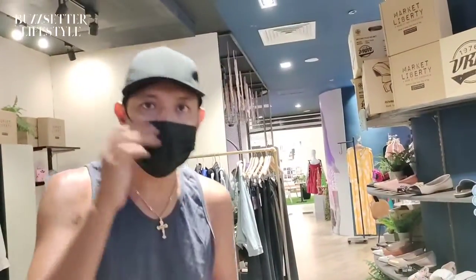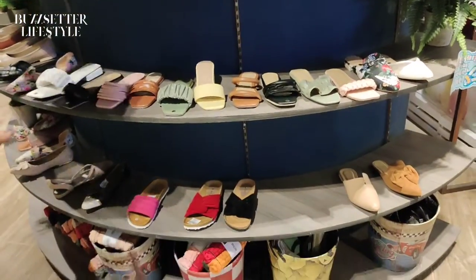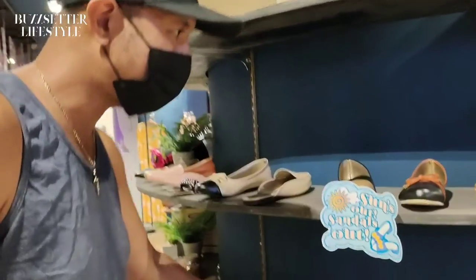Hey guys, so we're almost done, but I have to show you this. We're done with clothes, we're done with food, we're done with dog stuff, we're done with dogs. Now it's time for the shoes. So here's some stuff for the girls. They have some shoes over here, they have slippers. They have, it's all cute, I'm not sure. What do you think, Jill? I think it's cute, I don't know. It's cute? Okay, all right, so they have some over here.